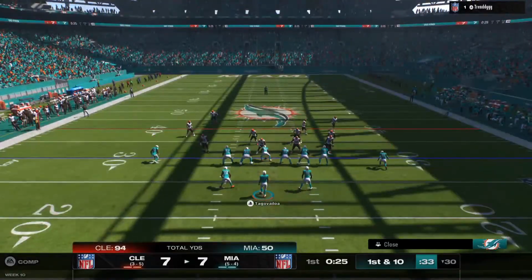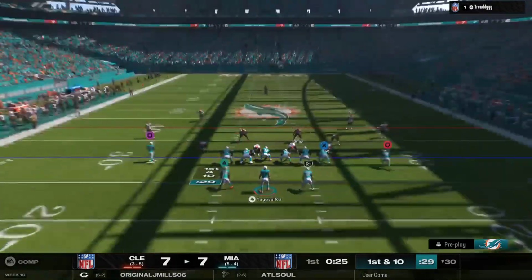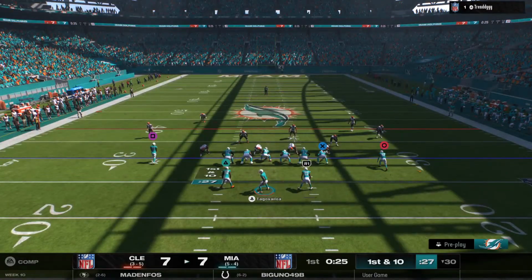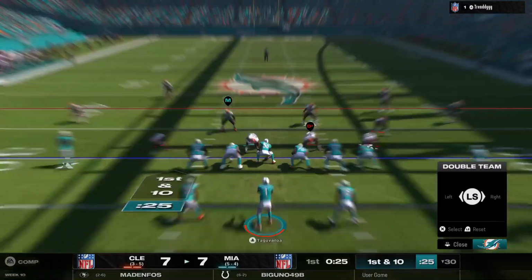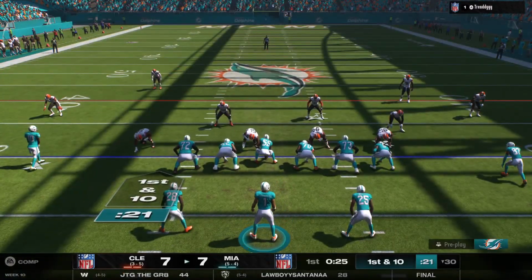The Dolphins at the line ready for their next drive. They currently sit 1 game over 500 thanks to their victory a week ago. Yeah, Charles, they've been really an up-and-down team all year. Do you think that they have enough to get into the playoffs?